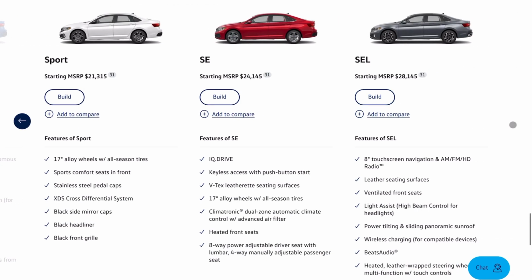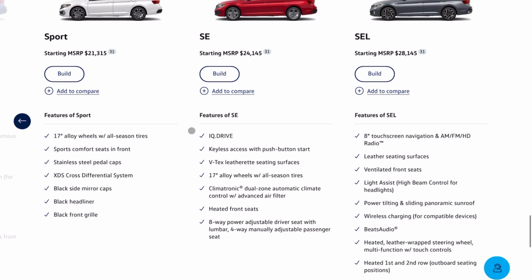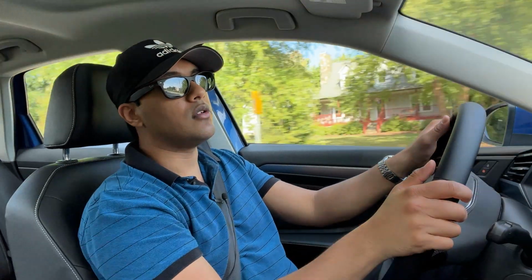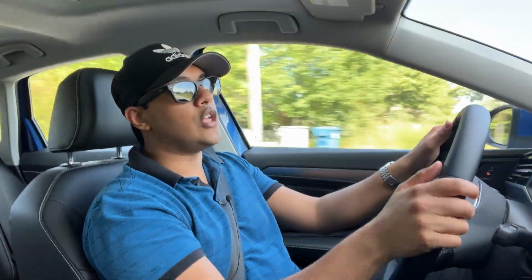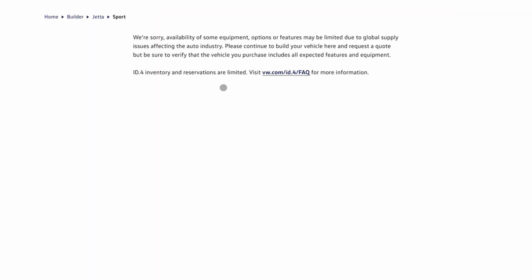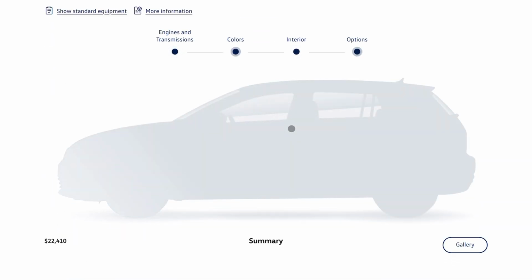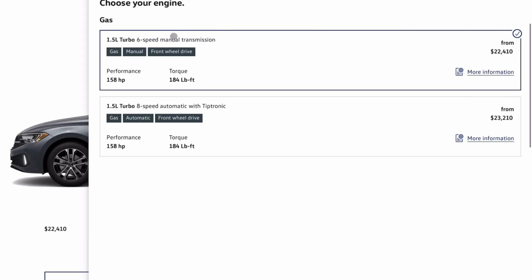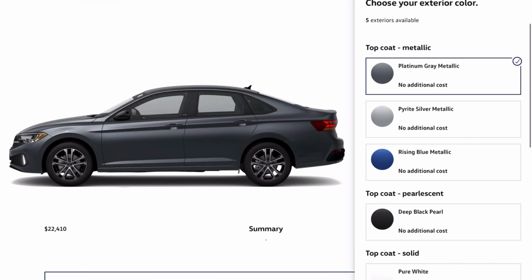Plus, it also comes with a 6-speed manual transmission. The base model and the sport, I believe, will both come with a 6-speed manual. And you can pay a couple $100 more to get the 8-speed Tiptronic. But I'm glad to see that they are still offering a 6-speed manual. I think that's very cool. I haven't tried it personally, but it's a nice option to have, and keeps the cost down a little bit further. So the power is not an issue here.